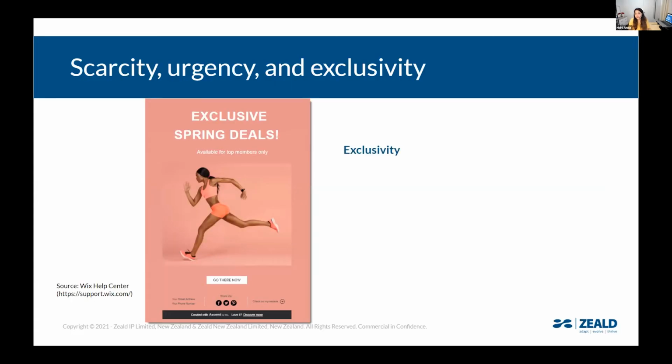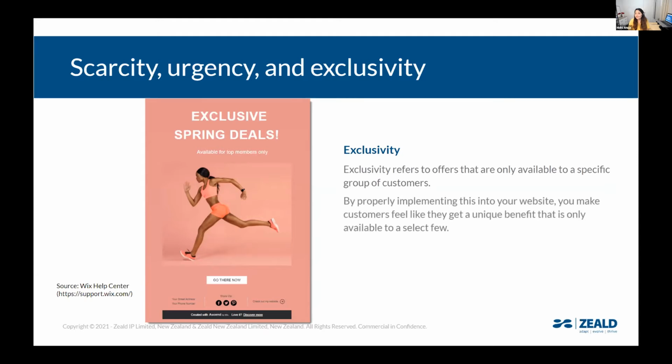So now we'll talk about exclusivity. Exclusivity refers to offers that are only available to a specific group of customers. By properly implementing this into your website, you can make customers feel that they get a unique benefit that is only available to a selected few. So what I mean here is, you can give exclusive offers to customers who have, for example, recently made a purchase on your website.